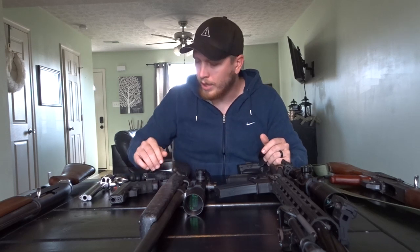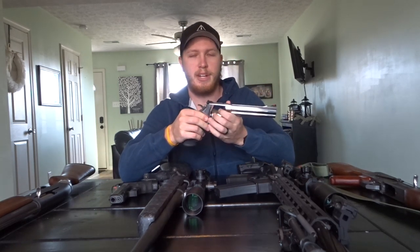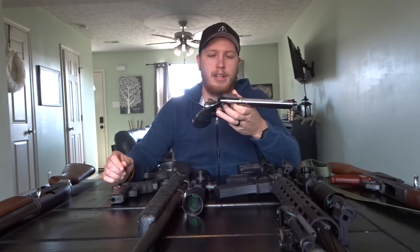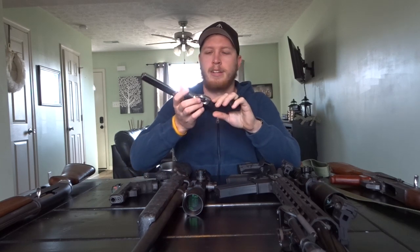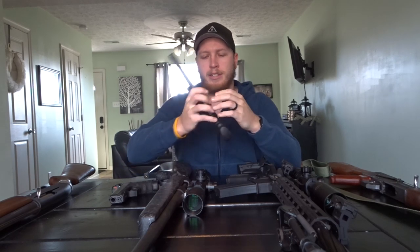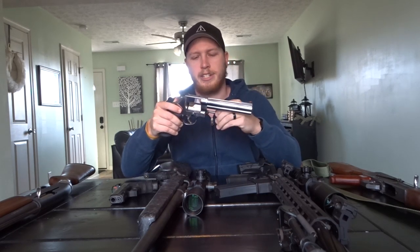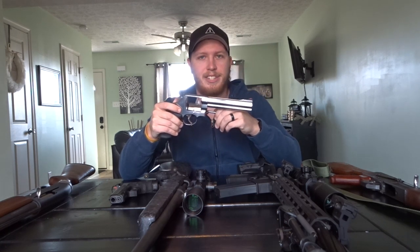We'll just go in order of when I got them. Here's number two. This is the second one I ever bought. I actually bought this the same day I bought my AK. This is a Smith & Wesson model 629, chambered in 44 Magnum, of course. This is a 629-6, I believe. This is actually a model 629 Classic Deluxe.